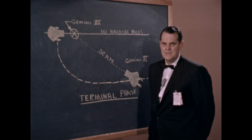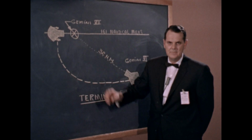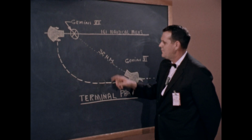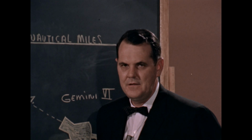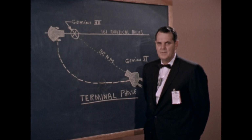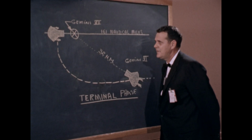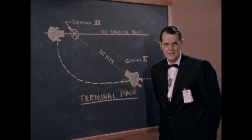When the slant range distance between Gemini 6 and Gemini 7 has been reduced to approximately 32 nautical miles, Gemini 6 will initiate the first of a series of terminal phase maneuvers. These maneuvers are accomplished by the command pilot placing the nose of his spacecraft at his target, Gemini 7, and thrusting along the line of sight.